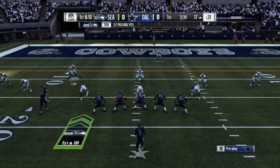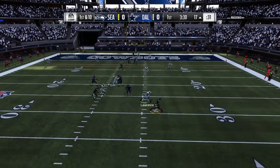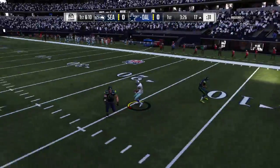I don't care how many times you tell the story, it never loses its luster for me. Doug Baldwin, undrafted, out of Stanford, and plays. Oh, you saw that one coming.